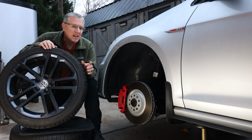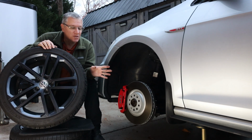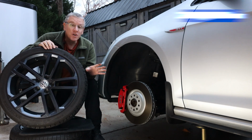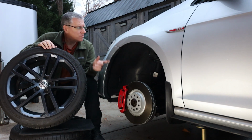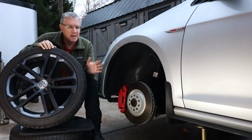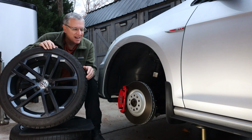And here's another thing that I find interesting about this factory, not just the factory setup, but the original setup. My alignment is still perfect. 145,000 miles later, a few potholes, and I bent two wheels hitting a pothole or something. And even through all of that, the car still tracks perfectly.